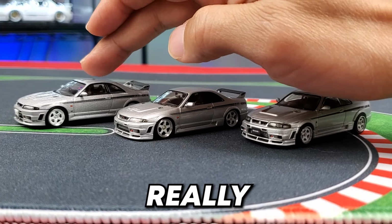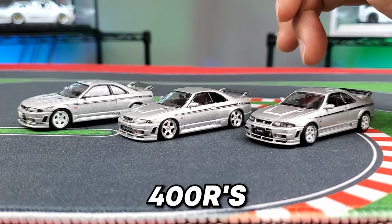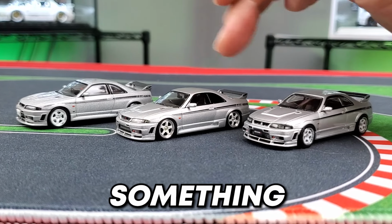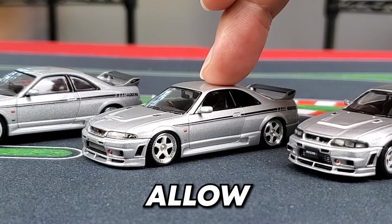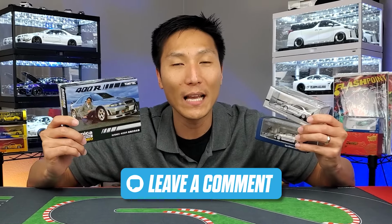So it's actually really nice to see 3 of these brands bringing out these silver 400Rs, something that's super nostalgic to the Skyline fans and definitely something that needed to be made in a die-cast format. Ignition model also being able to allow a bigger scale to exist, which is really cool. But I'm excited to see what other styles come out next. Let me know what you guys thought about what these brands had to offer and which one was your favorite.